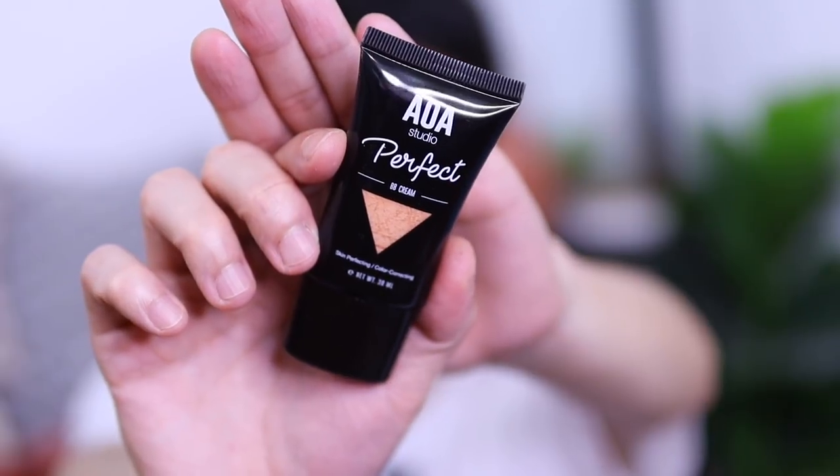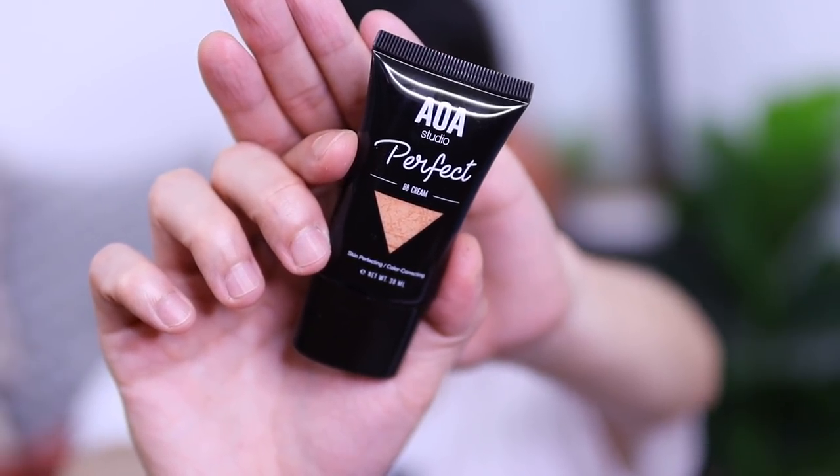Para naman sa aking base, yung gagamitin natin in this video is itong Perfect BB Cream, Skin Perfecting and Color Correcting. This is how the product looks like and yung shade na aking nakuha dito is medium. Product description, it says here, give the face a luminous glow to eliminate dull skin for a brighter appearance. How to use: apply a small amount under foundation or wear alone to enhance your natural skin tone while reducing fine lines and pores. Sabi dito sa may packaging niya, this contains 30ml. It is cruelty free and 12 months yung expiration.